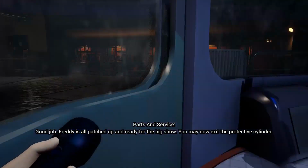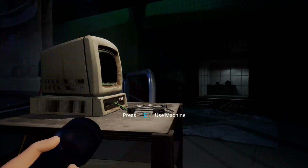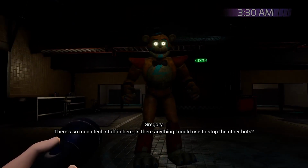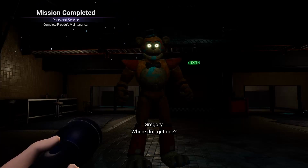Freddy is all patched up and ready for the big show. You may now exit the protective cylinder. There's so much tech stuff in here. Is there anything I can use to stop the other bots? Bright lights in the eyes cause us to briefly malfunction. I suppose a phaser blaster or a phascam could work. Where do I get one?